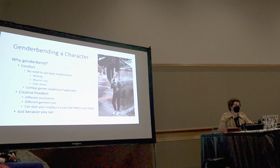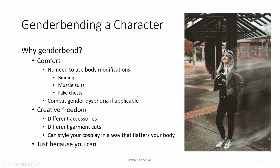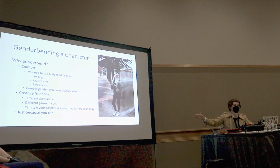Creative freedom is another big one too. If you're like, hey, I like this character, but the outfit's not quite vibing with me, this is a really great place to make some changes and to customize it for you. And my favorite reason is just because you can. There's absolutely no reason that you cannot gender bend a character.